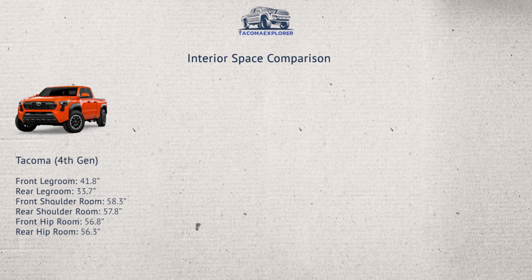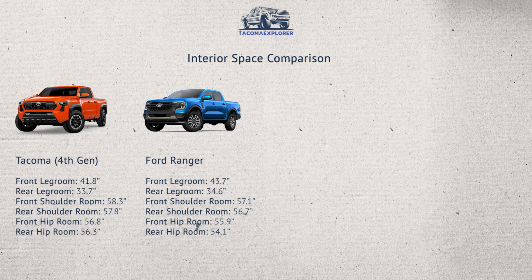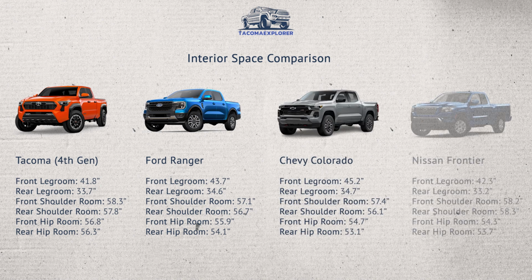Here's how the Tacoma stacks up against the competition on rear legroom. The Tacoma, 33.7 inches. Ford Ranger is at 34.6 inches. Chevy Colorado, 34.7. And a Nissan Frontier at 33.2 inches. So yeah, Tacoma's mid-pack. It doesn't lead in rear legroom, but it does have above average shoulder and hip room.